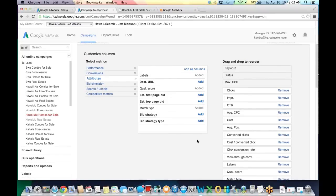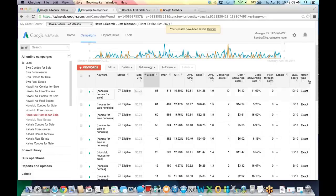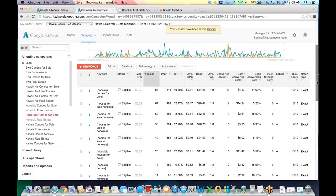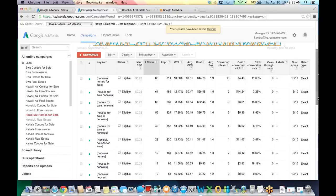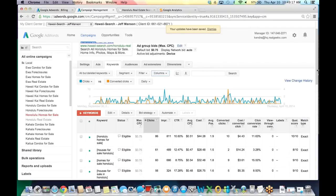If I wanted to include the match type, I could add that. Go down here, click Apply. So now match type shows me here these exact match keywords. These are match keywords.